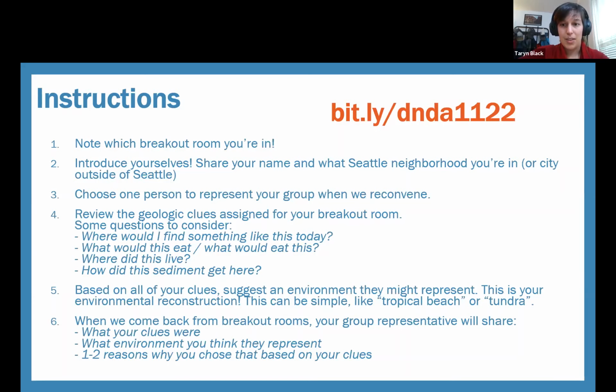So while you're in your breakout rooms, you'll have a set of clues, and the link is going to take you to a Google Doc that has the breakout room number and a name, and then the list of clues. And also the document is totally open, so y'all can write in it, write a bunch of notes, write your environment interpretation, whatever you want in there.